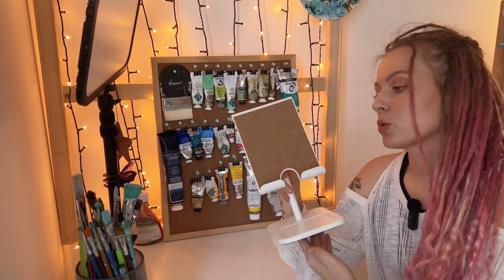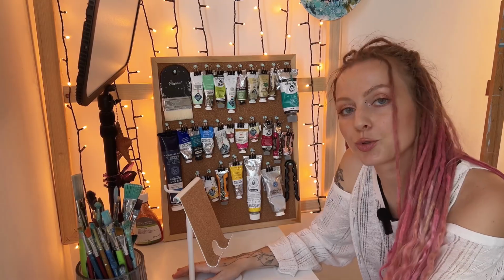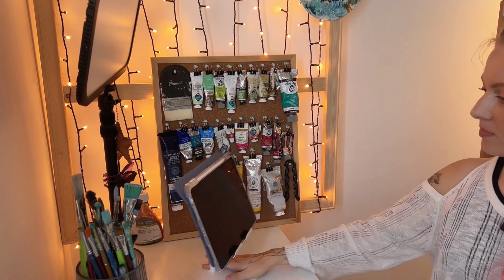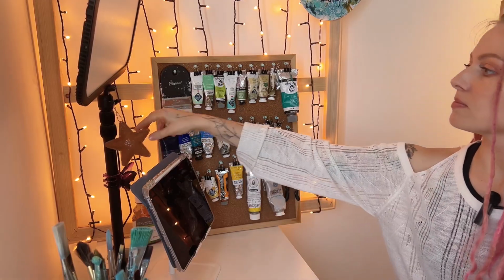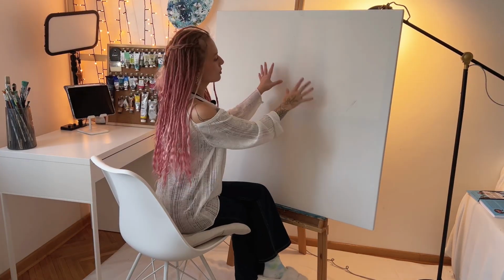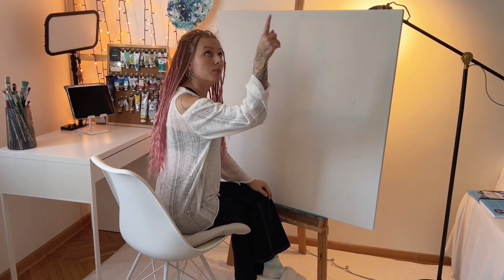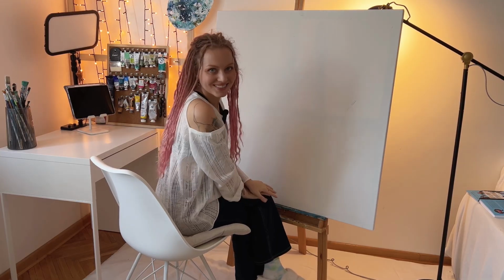I also have this small kit holder I use for my iPad to look at references, to watch some YouTube videos like that. Very nice and comfortable. This is 1 meter by 1 meter canvas. For now it's enough light, but in the evenings I will use this lamp, maybe that lamp, and the main light in addition. I think it should be enough. I'm so excited to start.